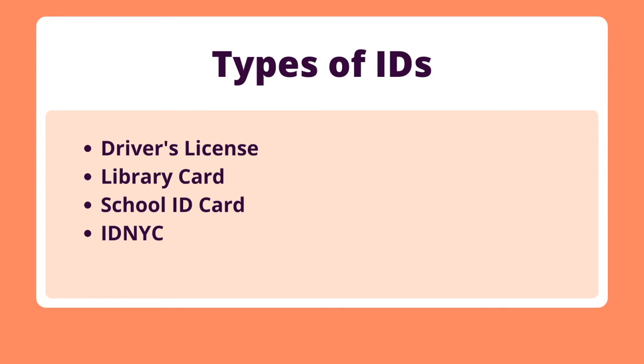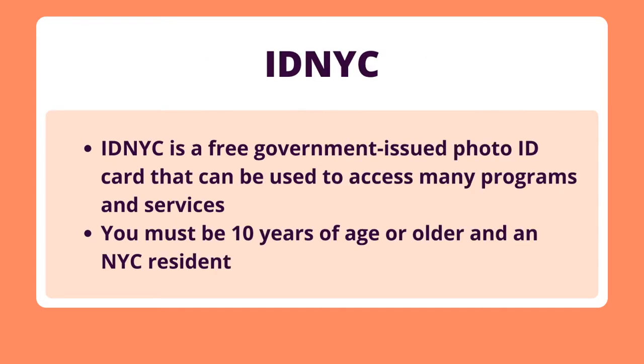Another acceptable form of identification is an IDNYC. We will now do a more in-depth walkthrough of how to obtain a free city ID card for New York City residents. IDNYC is a free government-issued photo ID card. It can be used to access any of the programs and services we discussed.